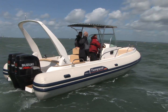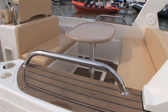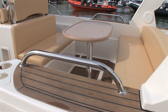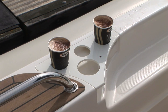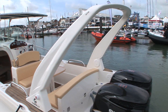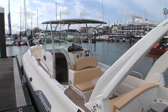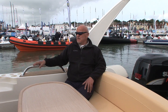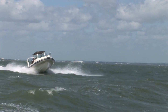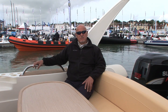Because it's got such a big beam, there's a heck of a lot of space on board, and as you can see from this layout here, you've got a nice sort of dinette outside where you can socialise with your friends in the summer. It'll be very pleasant. There's also a cover that can go from the A-frame to the T-top here, and the T-top's a good idea as well. So in the Mediterranean it would be perfect to be driving along without the sun burning a hole in your head. Space is the main feature of this craft.